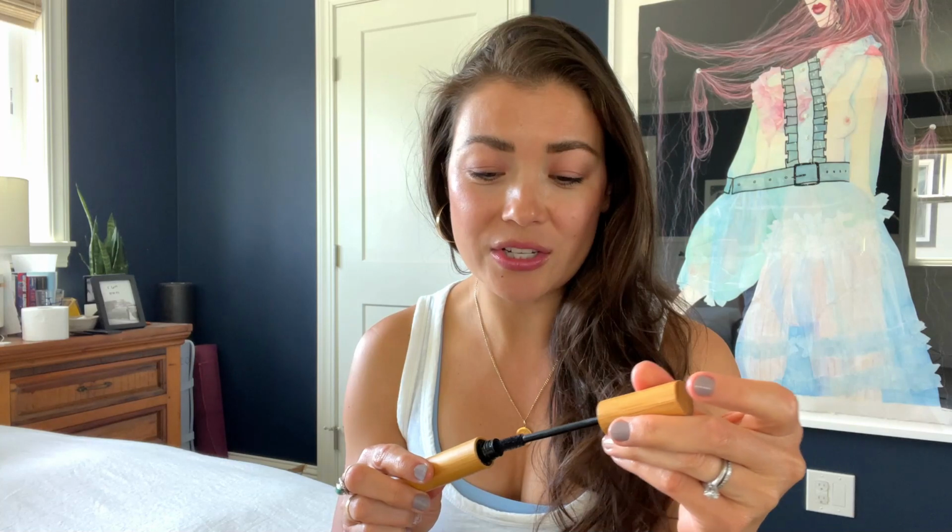You can see the brush is just fairly standard, nothing too special. It coats the lashes really well. It gives a lot of volume, a lot of length, and like I said, it doesn't smudge. So even if I'm wearing like a heavy moisturizing eye cream or something like that, there's no smudge, no flaking.